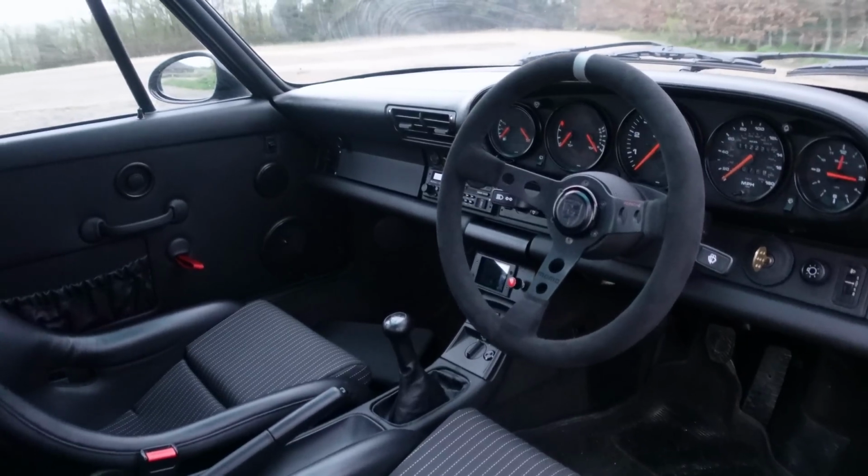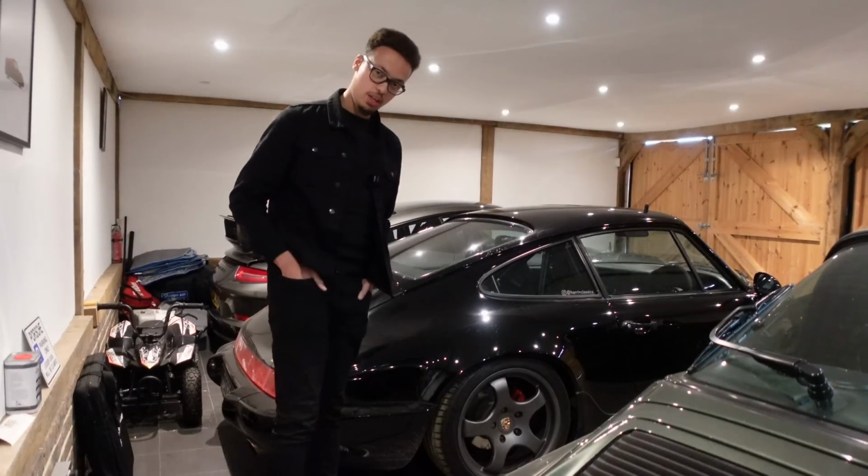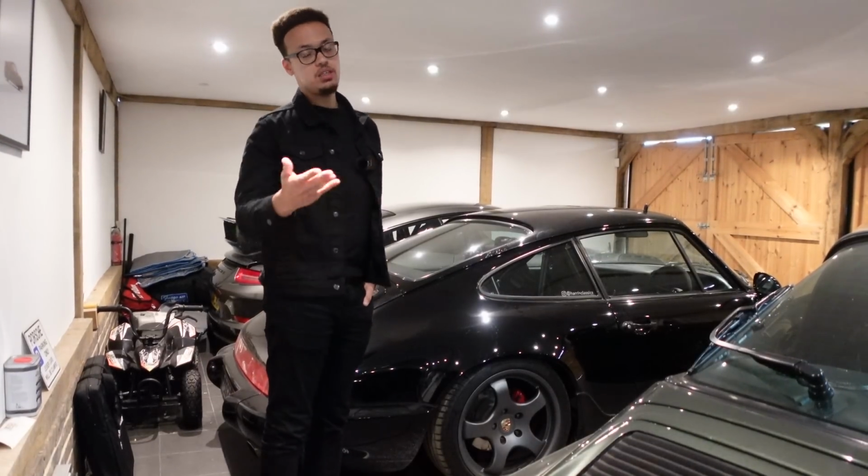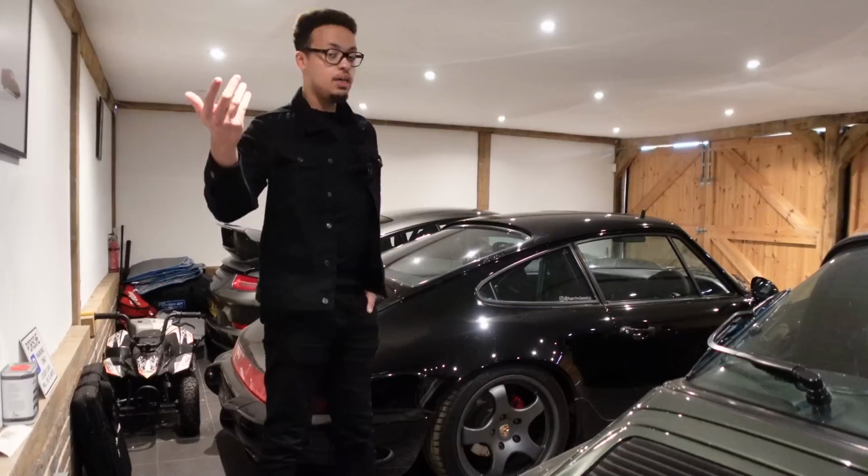So yeah. Also, I like 964s. I think it's my favourite 911 shape. What is your favourite 911 shape? Is it the 930s? Is it the 993s? 964s?